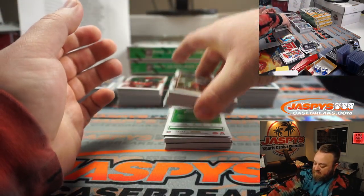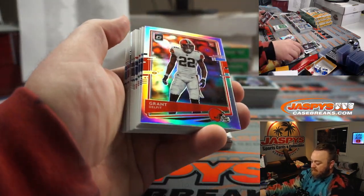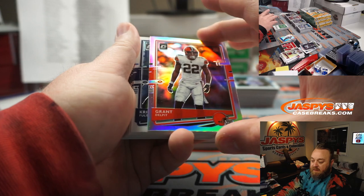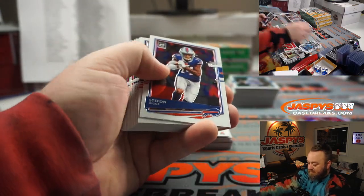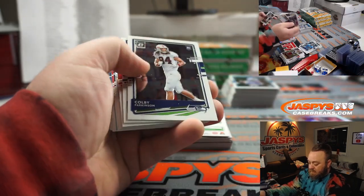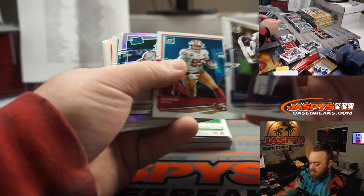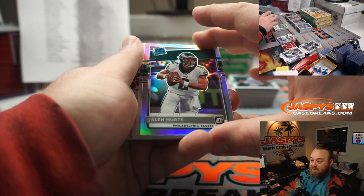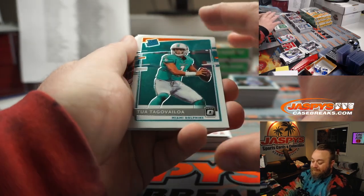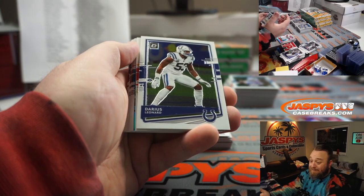Second half of box one. Grant Delpit, hollow for the Browns, I Capola. Christian Fulton for the Titans, Patrick Davis. Colby Parkinson for the Seahawks, John Wenzel. Jalen Hurts, hollow, Eagles, Catherine Tusher. Tua, Dolphins, John Dineen. This is a hell of a box.